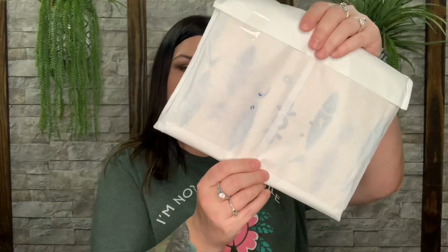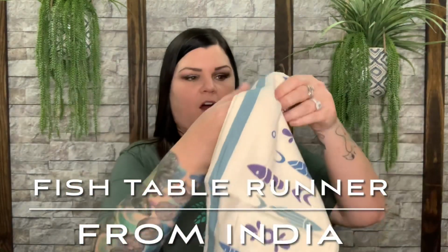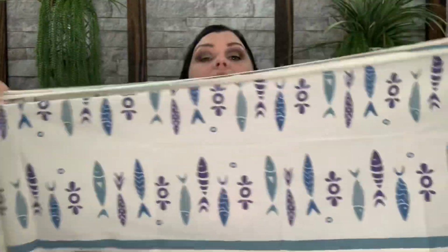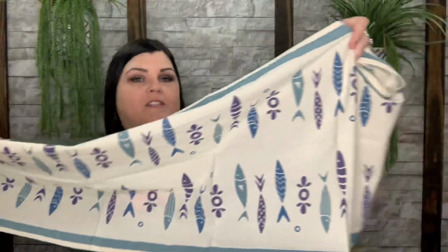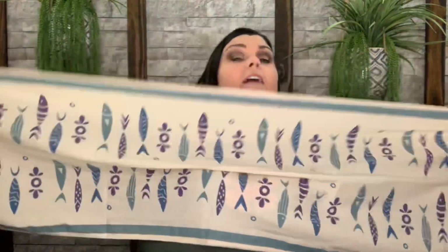So let's go ahead and get the first item out of this bag. If I remember correctly, this is a tablecloth. Look how pretty, look at the little fish. I believe this is like a table runner. Yes. Okay, it came with this long, whoa, look. Here's this, and without me moving it, it goes to here, then I grab it with this hand, even to here. That thing is really long.